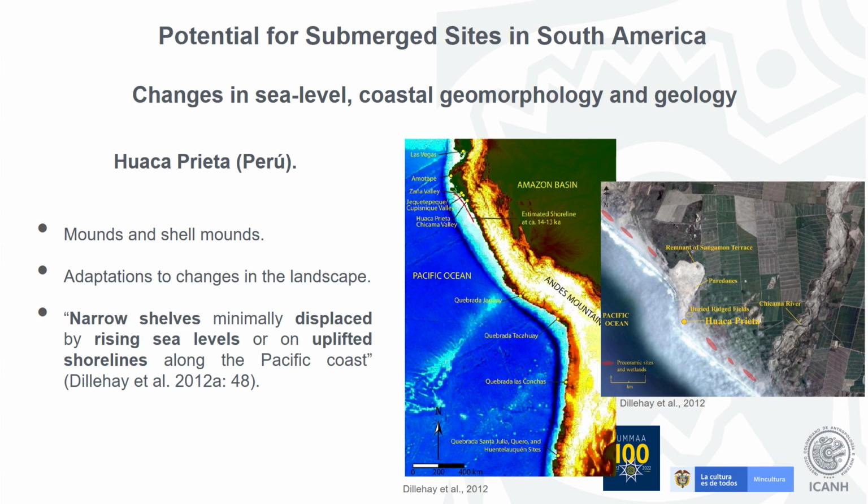So in this case, we're talking about Peru, Huaca Prieta, which is roughly in the middle of the coast of Peru. Some coastal archaeological sites of the late Pleistocene period are located on now submerged continental shelves. Recent discoveries on narrow shelves minimally displaced by rising sea levels or on uplifted shorelines along the Pacific coast have documented human maritime occupations between 30,000 and 11,000 years old.